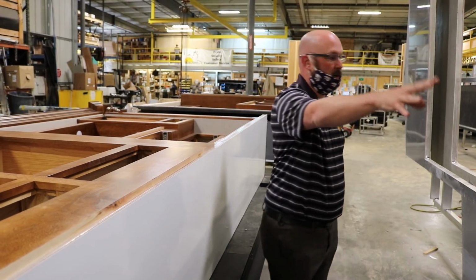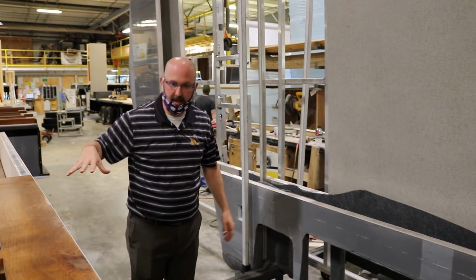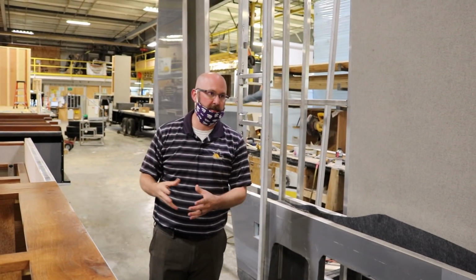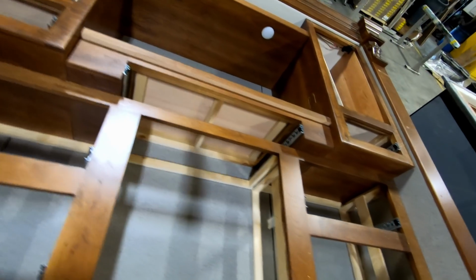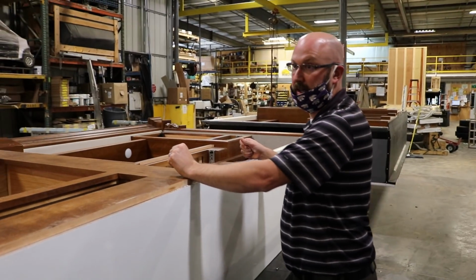Today, as we build walls, we go ahead and cut out where the slide room is, and then we assemble the flooring, sidewalls, roof assembly. We get all of it put together, and then out of the cabinet shop, we go ahead and set all of our base cabinetry in the slide room. So this room's basically ready to go in the RV.